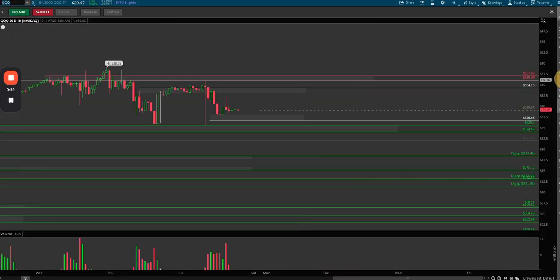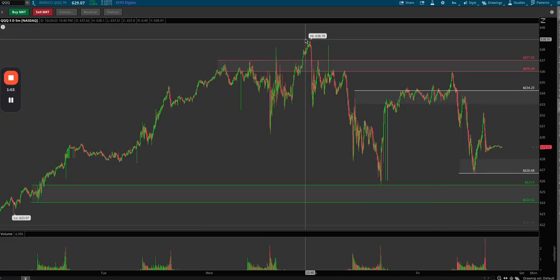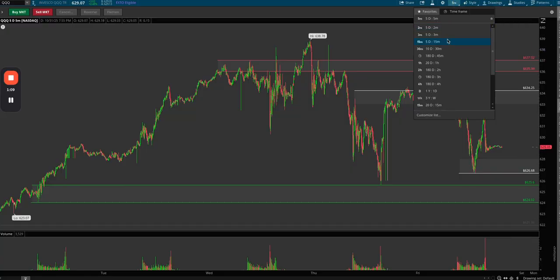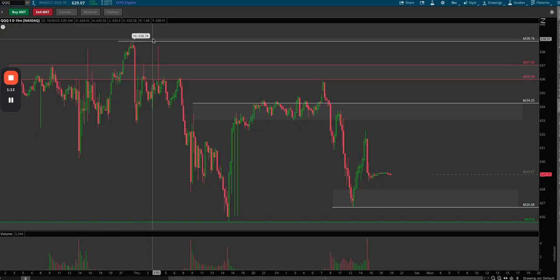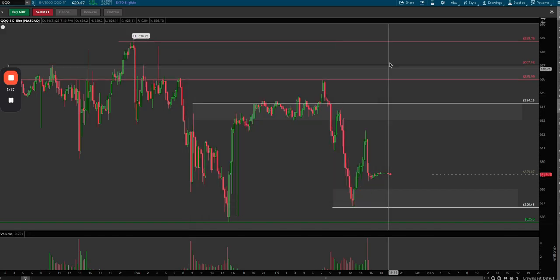I might edit this zone just a little bit here, taking a look at it, just so we can cover this up here up to this 638, or I may just go ahead and add a level here, just because it was in the pre-market. We'll go ahead and do that, just so we can have this marked out. If we get over that zone, that'll be the first target really to look at.